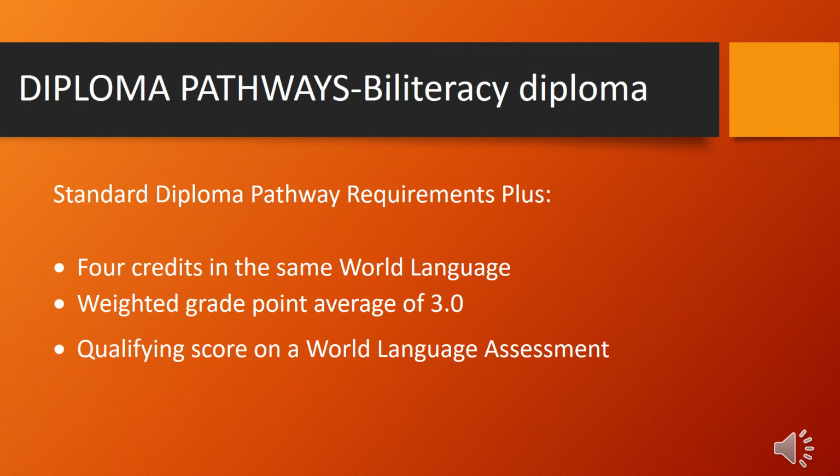For the Biliteracy Diploma, you need the standard diploma pathway requirements, plus 4 credits in the same world language, a weighted GPA of 3.0, and a qualifying score on a world language assessment.